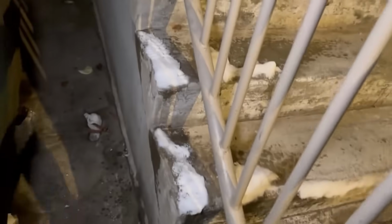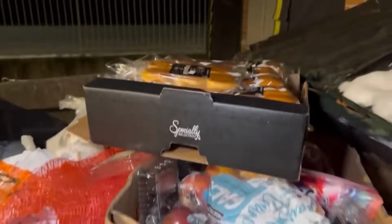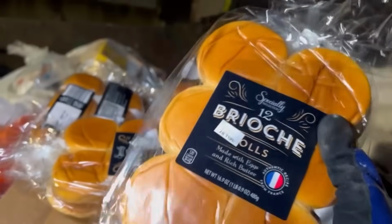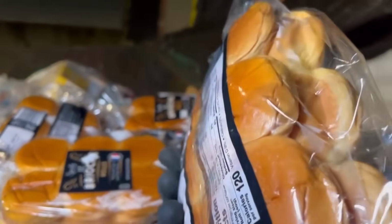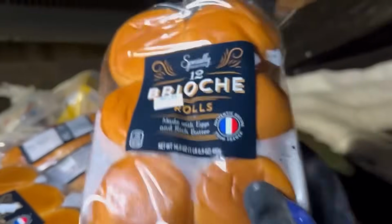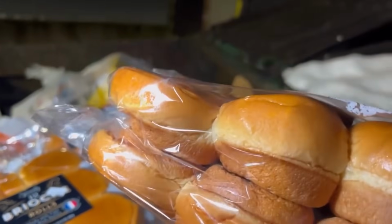Ooh, this thing's packed full. Holy crap. I'm going to have to get up on top of the sucker. What the? Luckily, we got these steps here. Help us out. Ooh, look at that stuff. Check these out. Brioche. Brioche is the best. These should just be renamed to the best bread instead of brioche. Look at all that brioche. Oh, man. Wow. They must have thrown them out because look, they got a little squished.